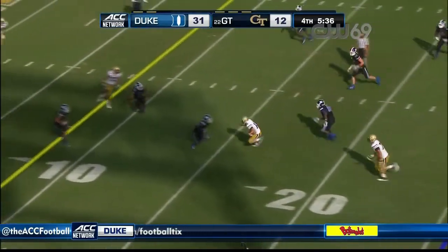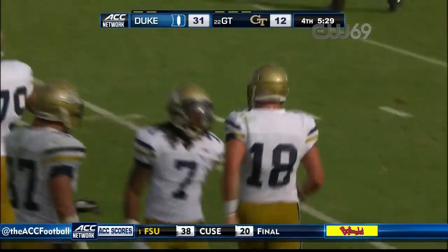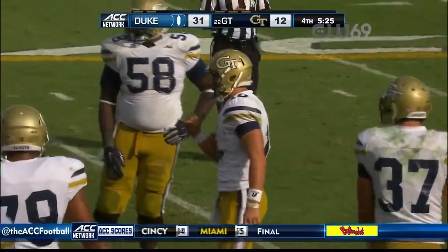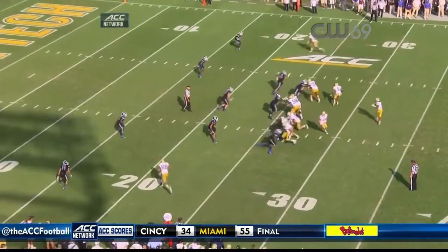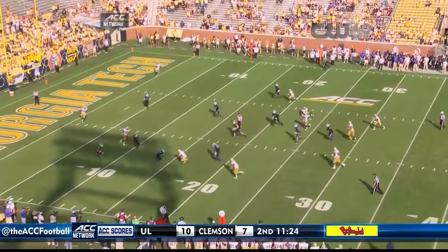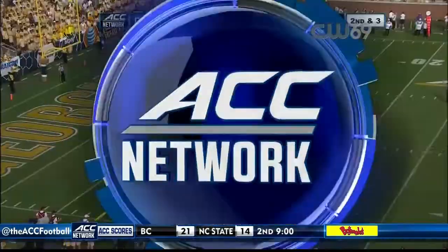Throw back to Byerly. Makes the catch inside the 20. Byerly showing his physicality down to the 11. I like the way he attacked the football. This throw is short by Bostic, and watch him come get the ball. Bostic is going to kind of loop this out. Now Byerly attacks the football. Go get it. Come and get it. And then a little physical play at the end by Byerly.